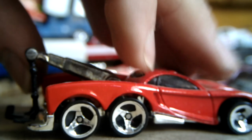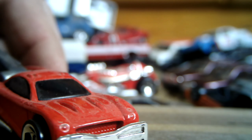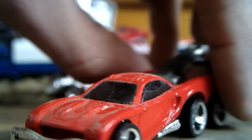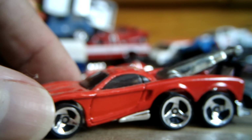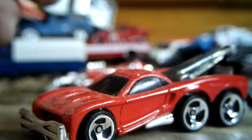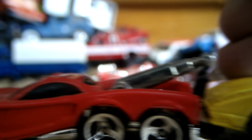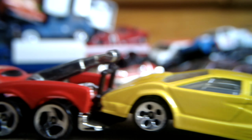Pretty cool. What do we got? Toe Jam. I never can actually tow cars with it. That's pretty cool. I don't remember that part. It's like a car with a tow truck built into it. Let's see if it works. Of course, it probably won't work on most of them. It works.